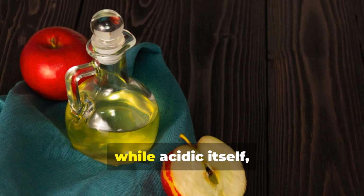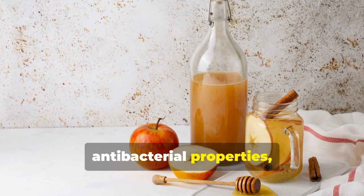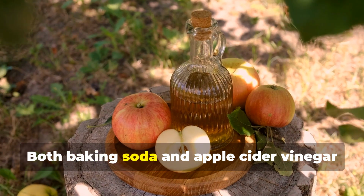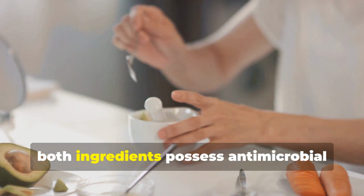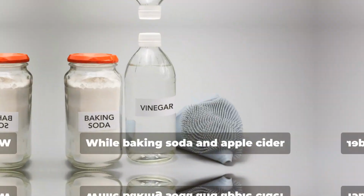Apple cider vinegar, while acidic itself, can also combat odors thanks to its antibacterial properties, which help eliminate odor-causing bacteria. Both baking soda and apple cider vinegar have also been recognized for their potential digestive benefits. Furthermore, both ingredients possess antimicrobial properties that can contribute to overall health.